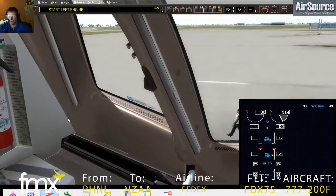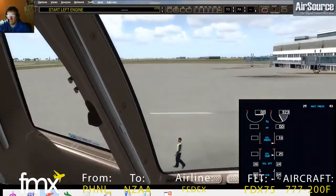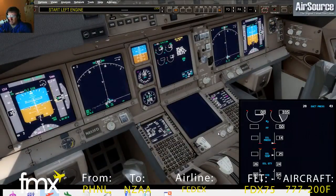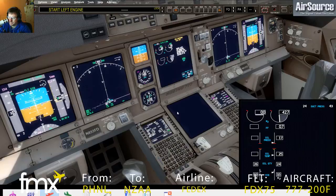We don't have to worry about air traffic because there is no traffic in this world. Life is much simpler without traffic in my head. As you can see, 40 frames a second. I'll take that. That's with recording video.